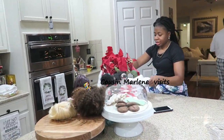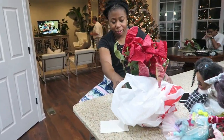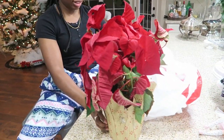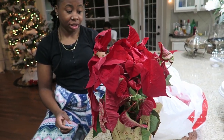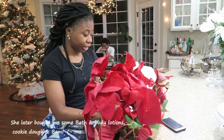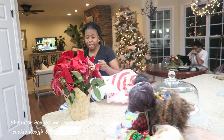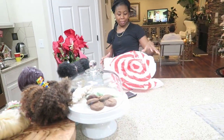Oh, you got a plant, one of those poisonous plants. What? Where are you getting me all these poisonous plants after Christmas? It's poisonous. I didn't know. Yeah. A lot of people with kids or pets actually choose not to have these because they're poisonous. For real? Yeah, that's why I do the fake one when it comes to these. I mean, they're pretty as hell, but no. So you might want to wash your hands.